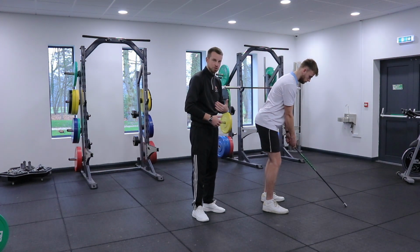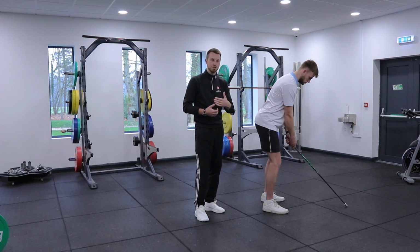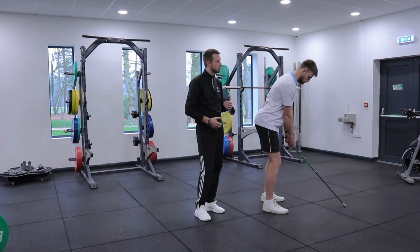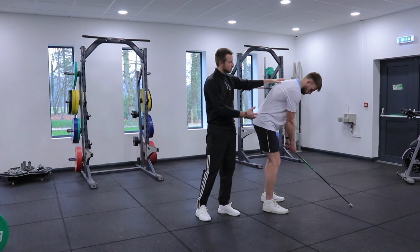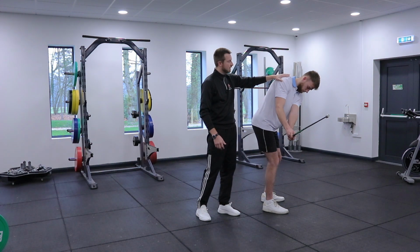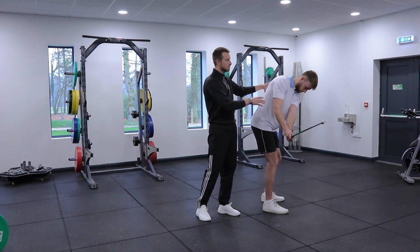If we extend that position, so almost straighten that spine back, sometimes that means that having a rounded spinal position at address isn't such a problem because it shows that we have the freedom to alter and change that position. But if we are in a rounded state and we can't extend and we take the club away, this can then limit the ability to rotate that spine, keep the club on plane and basically get into the position we want.